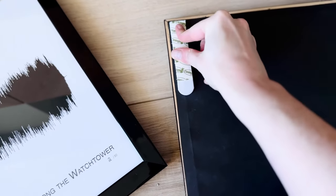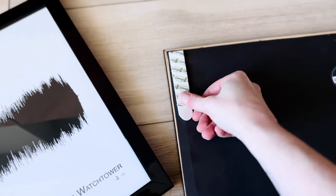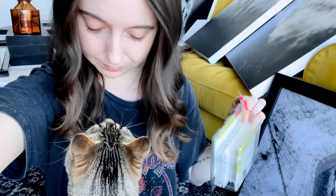Oh, by the way, this is what I use to hang all of my wall art. I use these command strips. Highly recommend for any of my fellow renters. It's much easier than drilling holes in the wall, and it's just honestly easier all around. Right, Hilo?